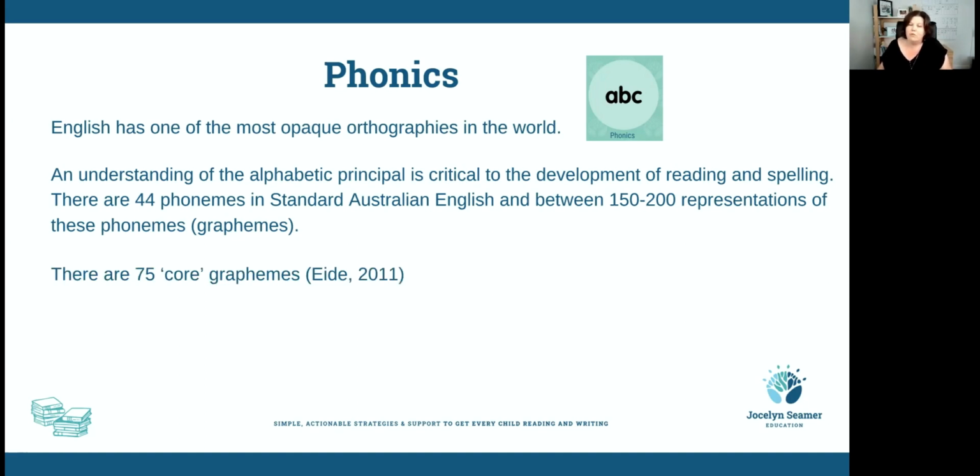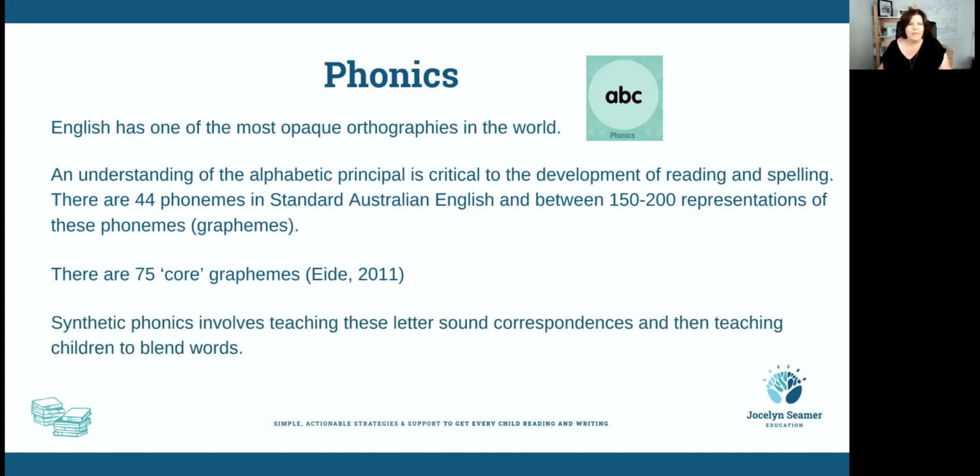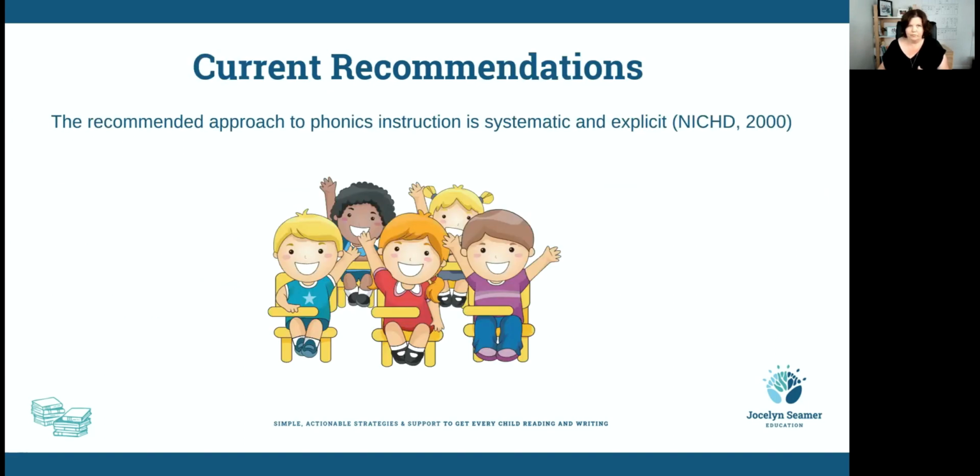There are 75 core graphemes. This is from Denise Eide's book, Uncovering the Logic of English. Great book. Synthetic phonics involves teaching these letter sound correspondences and then teaching children to blend words. What are the recommendations about teaching phonics? Well, I've already said explicit about 500 times, so that will give you a clue. The recommended approach to phonics instruction from the National Reading Panel report was that it's systematic and explicit. The recommendations from other people as well is that it's synthetic. So synthetic isn't about being fake, it's about synthesizing, and so putting things together.